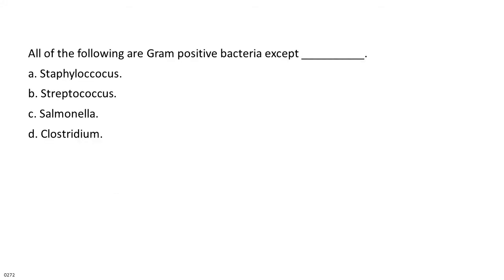All of the following are gram-positive bacteria except: A. Staphylococcus. B. Streptococcus. C. Salmonella. D. Clostridium.